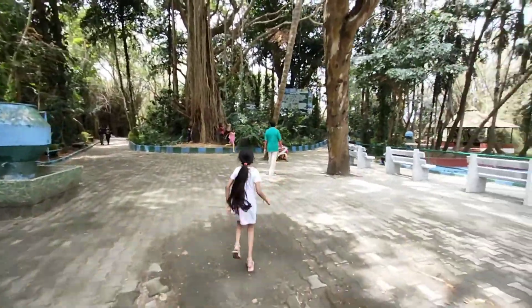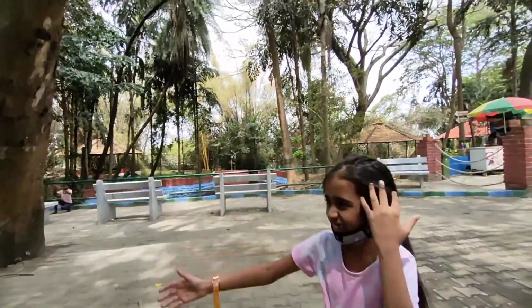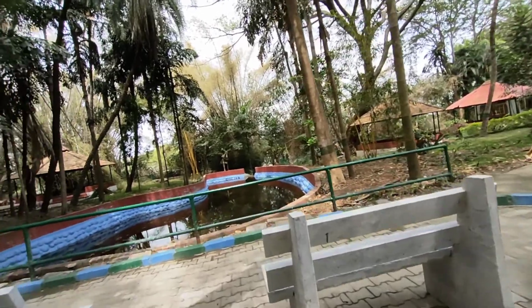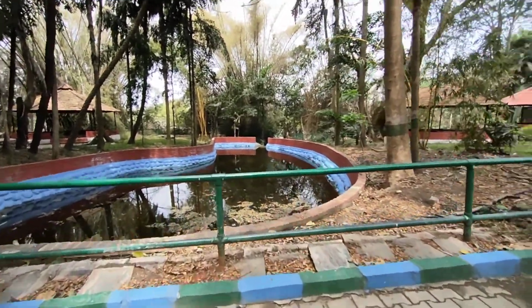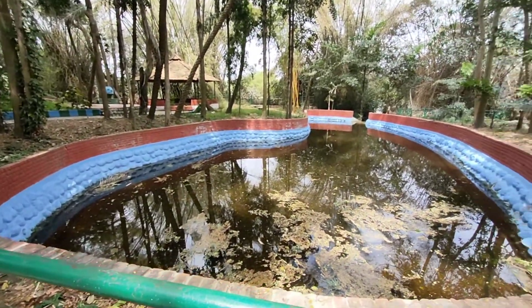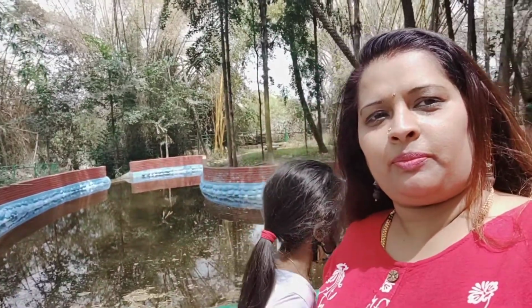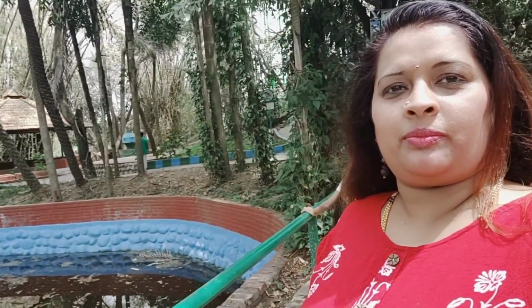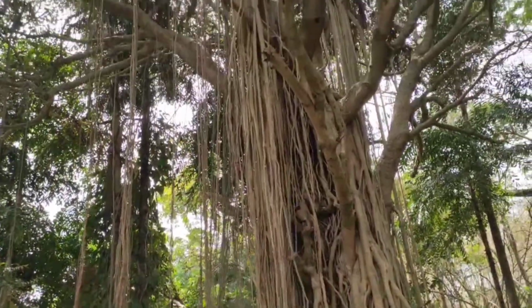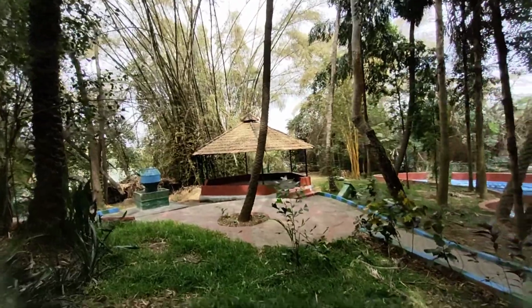As we enter, we see a lot of big trees around, greenery, and it's just like a zoo where you walk around and you find different varieties of plants and trees, and even human-made lakes are there. Human-built canopies are there where you can sit and relax and spend your time, and even do photo shoots. We really were enjoying clicking a lot of pictures here. Apart from that, there are a lot of trees with long roots where kids can enjoy themselves by hanging around.